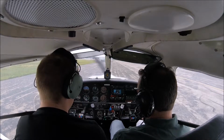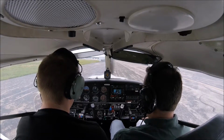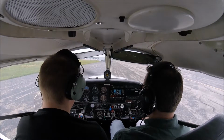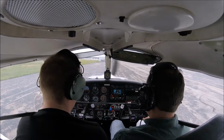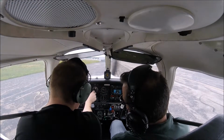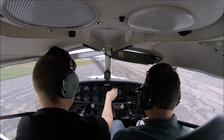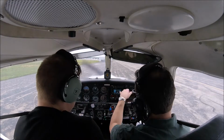Tower information Papa, 1645 observation. Wind 120 at 3. Visibility 10. Ceiling 5000 overcast. Temperature 18. Dew point 11. Altimeter 3033. Runway 15. Visual approach. Use caution. Possible bird activity near the runway. Advise on contact.